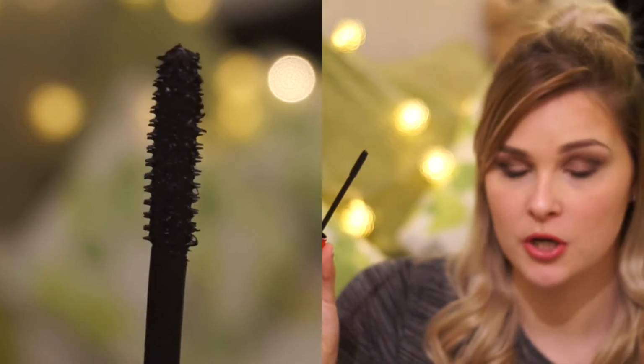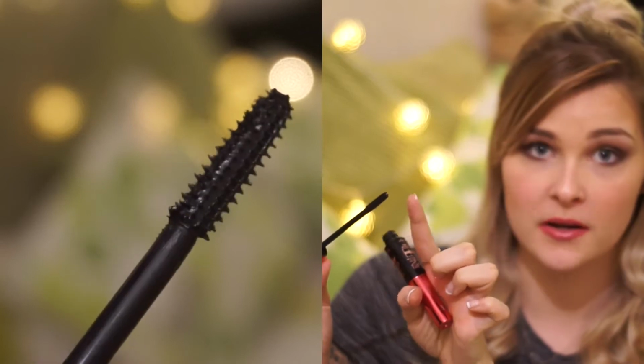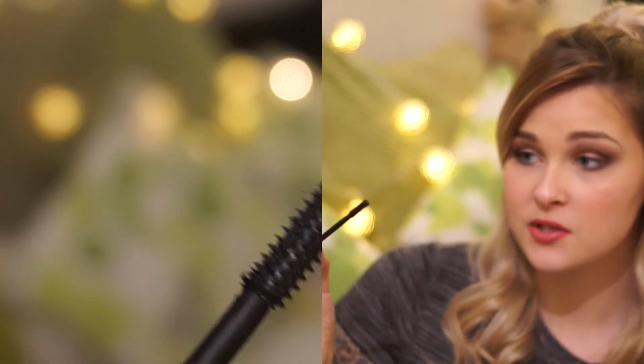It's quite a chunky brush, which I do like, the bigger, fatter brushes, and it's got the tiniest little spikes on it, but it's so good. It really separates the lashes and pushes them up. And again, this is from the drugstore, so if you're looking for a new mascara to go and try, try this one.